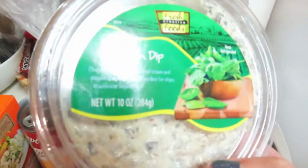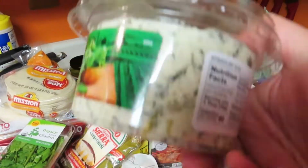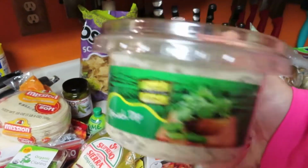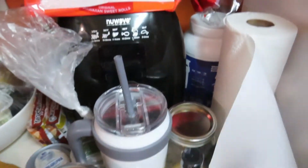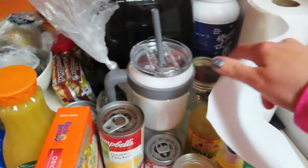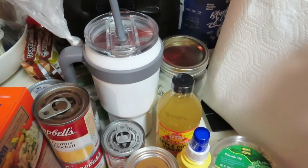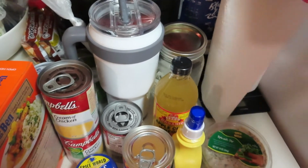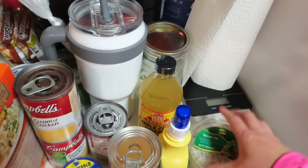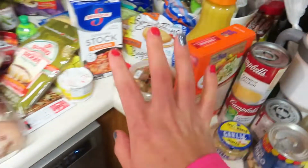I wanted some spinach dip the other day, and Jay actually seen it and pointed it out. So it's so good. Spinach dip and this Hawaiian bread. And Brawny paper towels. Oh, and we got paper towels, which are really nice. You like them? Yeah, you can use one sheet and wipe up a bunch. Oh, good. Brawny is good, you guys. So yeah, that is all for my little mini grocery haul.